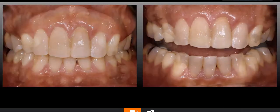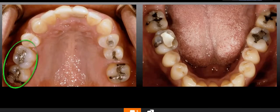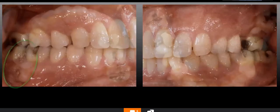But he happens to have cracked molars on the upper right. And so we're going to have to restore those 2 cracked molars. He also had a cracked molar on the lower right as well that just finished having endo. And when you ask him to bite, his bite is fine.